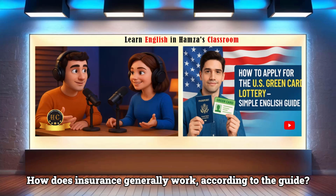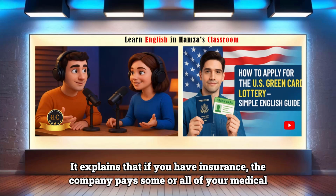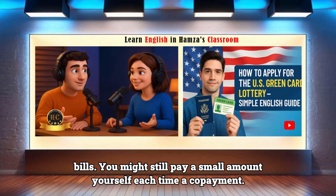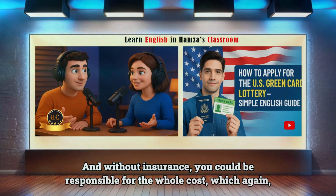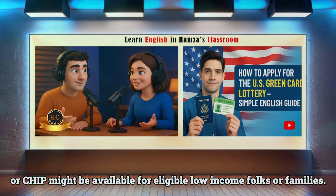How does insurance generally work, according to the guide? It explains that if you have insurance, the company pays some or all of your medical bills. You might still pay a small amount yourself each time, a co-payment. And without insurance? You could be responsible for the whole cost, which, again, can be astronomical. However, it does note that government programs like Medicaid or CHIP might be available for eligible low-income individuals or families.